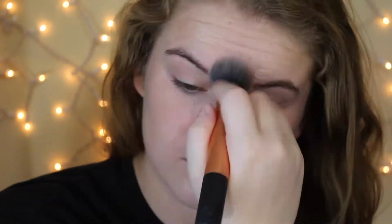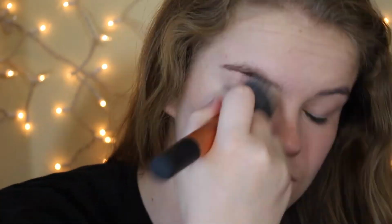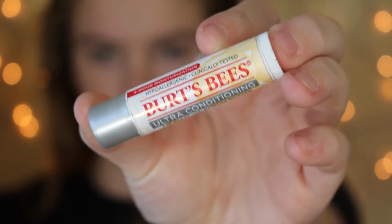And I'm taking a Real Techniques buffing brush, I think it is, and I'm just using that to blend in everything. And then I'm going to take my Lorac Pro primer. You can use any primer. And then my Burt's Bees lip balm. I just randomly decided to do this.